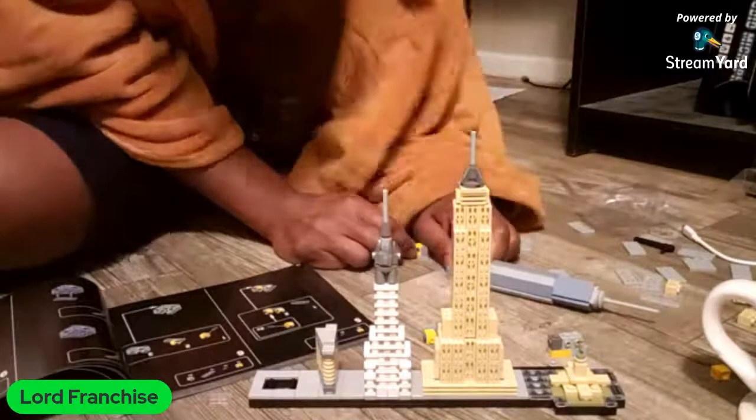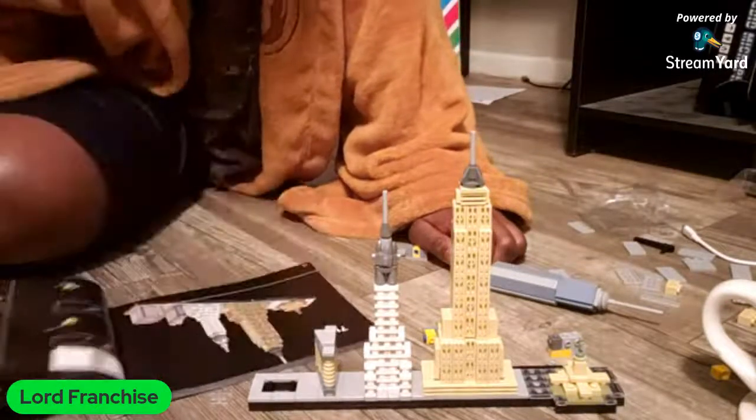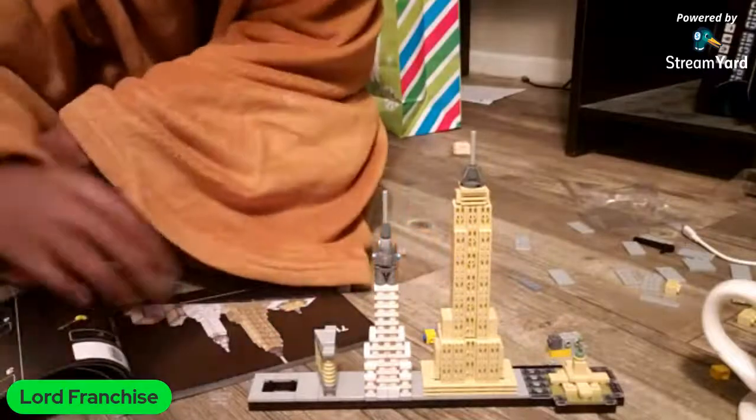Okay, what did I do here? Okay, what did I do wrong here? So now I'm messed up now. All right, let's start from the top. Now I built the top part. Now I gotta build a box part now.